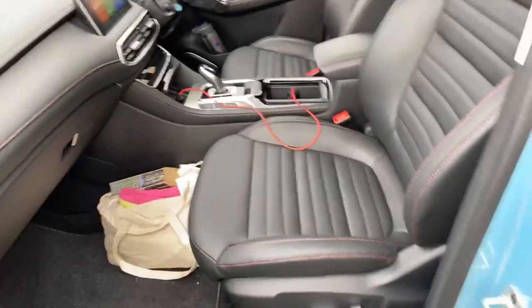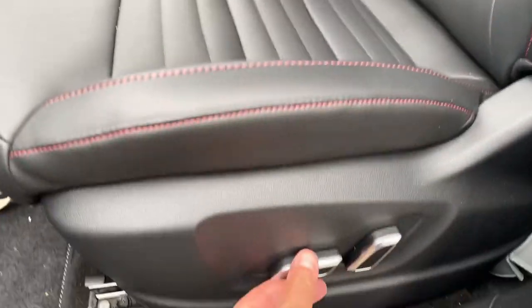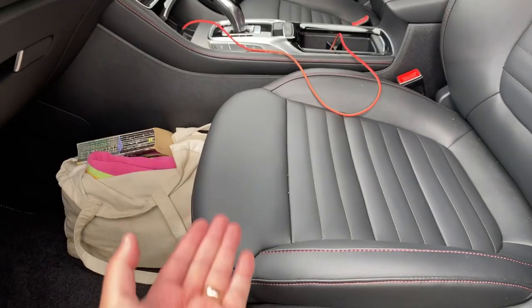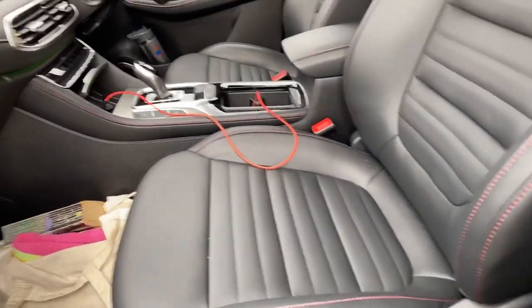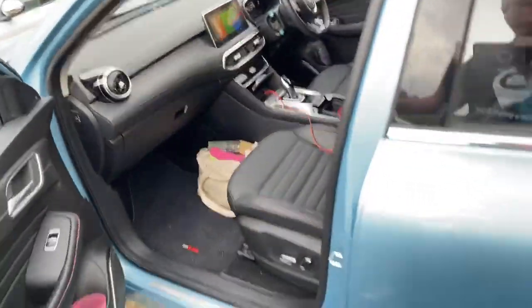So, fully electric seats. Now, one thing I would have liked to see is if you did that and this came up, it would lift this side because they tend to tip forward a bit. Also, when they go down, they don't go fully down like that. So, they're probably 4-way as opposed to 8-way or 6-way. Thank you for the thumbs up, by the way.